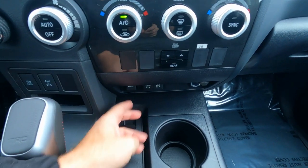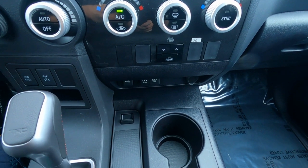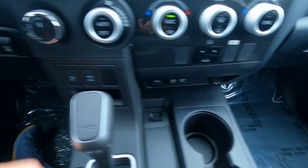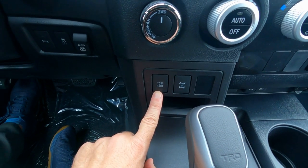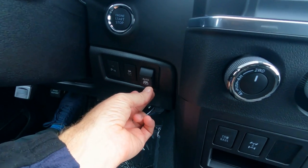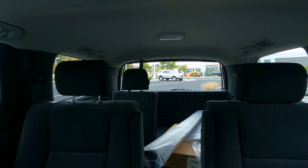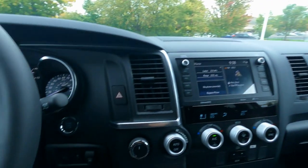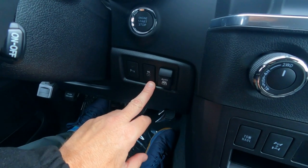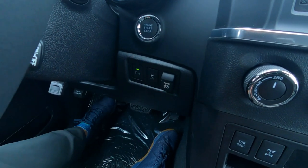Down below here is where we've got our USB ports and our old school cigarette lighter style charger as well. Here's our differential lock, our tow haul mode. This switch right here is for the rear window, so that very back window can be open and closed. Let me show you what I mean. Is it going to go down? Must be locked. It's locked up or it's not working, one of the two. Traction control right here, on and off, and then parking assist on and off here as well. And then there's your push button start.